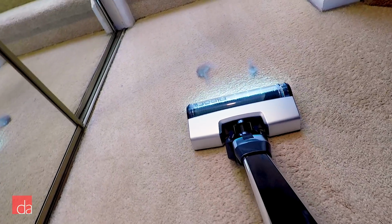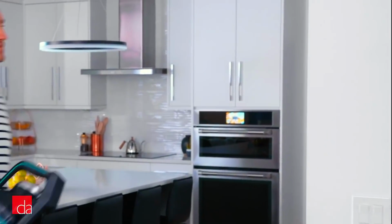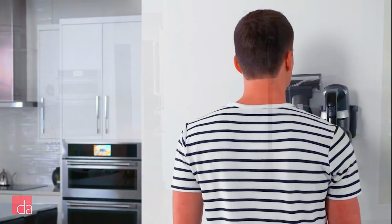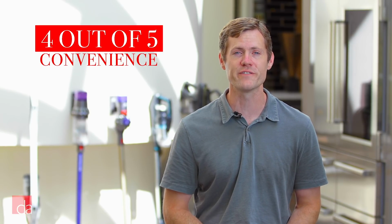However, like the Dyson models, the Bissell Icon Pet doesn't stand up on its own, which means you'll have to put it back on the wall mount between uses. Taking all of this into consideration, we're giving the Bissell Icon Pet a 4 out of 5 for convenience.